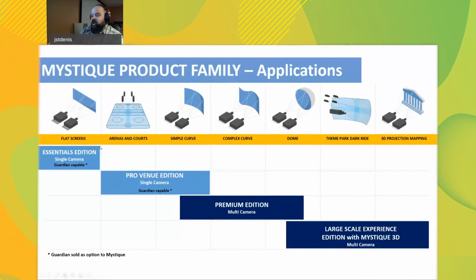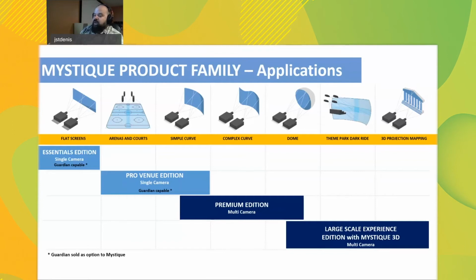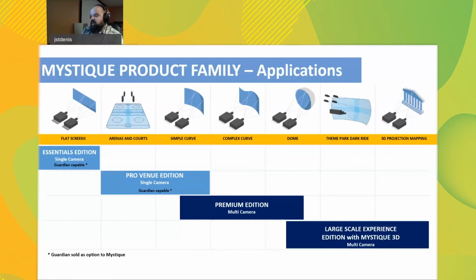So if you look at the top row here, you can see that Mystique Essentials is recommended for flat screen projected arrays. It supports up to 12 projectors in up to a 2x3 array. So what I mean by that is you could have 2 projectors high by 3 projectors wide, giving you a total of 6 projectors all blended together. And then you could stack an additional 6 projectors on top of that to give you a stacked 2x3 array.